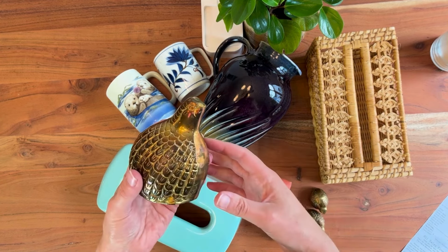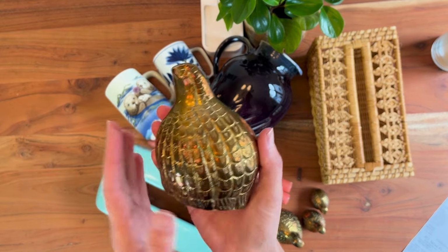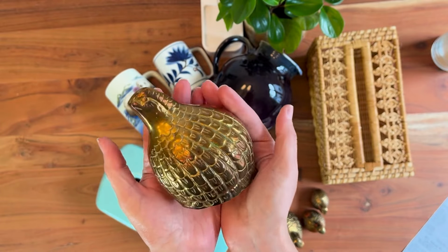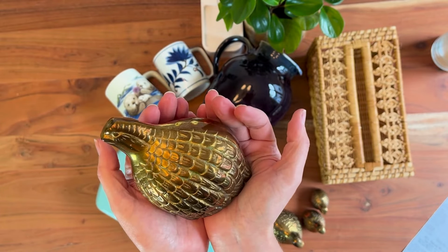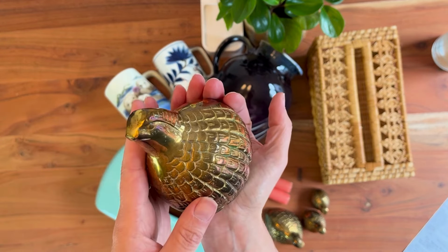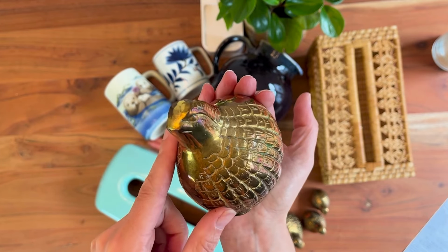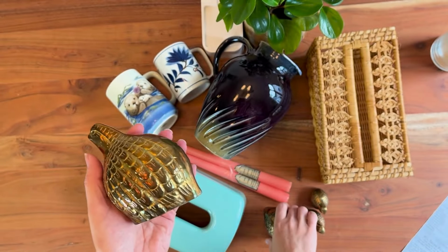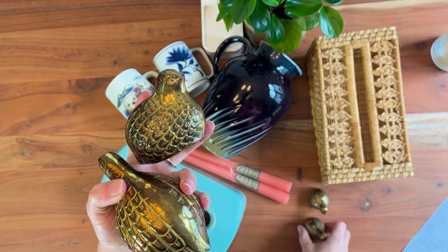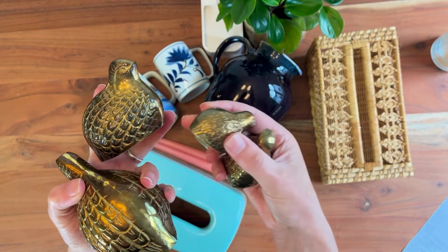And this was kind of the crowning glory of the thrift trip. I was really, really excited to find these. So these are a kind of rare brass set. Most of the ones that you'll see available only have 2 of the birds, 1 of the bird, maybe 1 with 3 of the birds. But this set I found all 4 quails. So I was really, really excited.